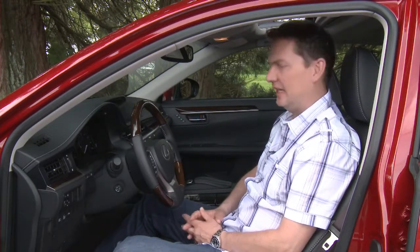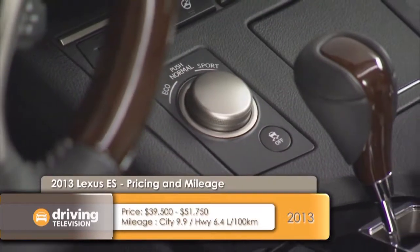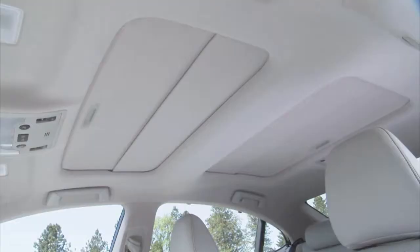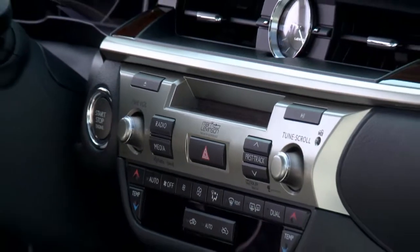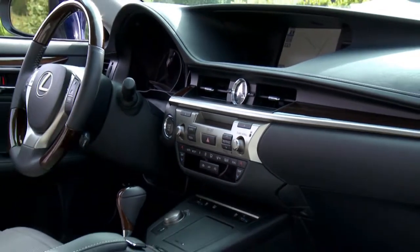Now, the Lexus ES is the second best-selling vehicle in the Lexus lineup, and it offers a nice interior for people who are looking for a big car. The new ES has an interior that's very similar to the GS that we reviewed last year, and I think that car has one of the best in the business. Now, it's not as nicely finished as the GS. The overall look is good. It's got clearly laid out, easy-to-use buttons and switches.